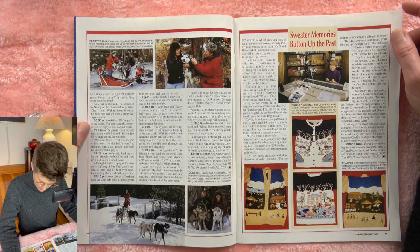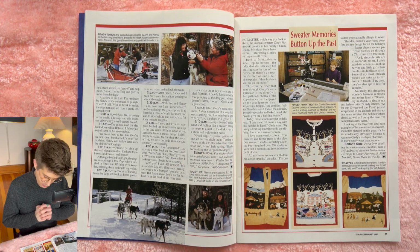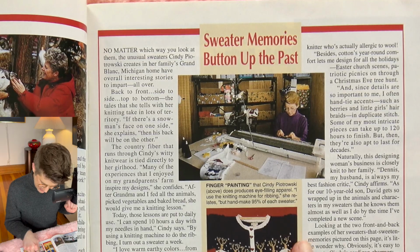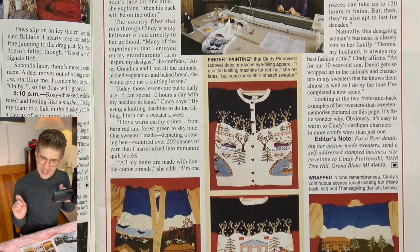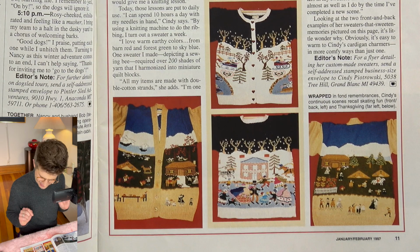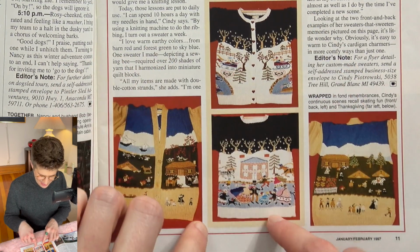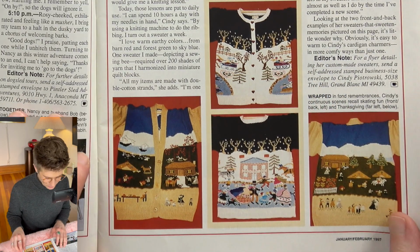Cute! On this side, Cindy is making scenic sweaters with a knitting machine. There's a winter scene. There's an old-fashioned ice skating scene. There's a fall, cabin type scene. Oh, these are the fronts and the backs of the same thing, so it's like a full 3D wraparound experience. It's pretty cool.